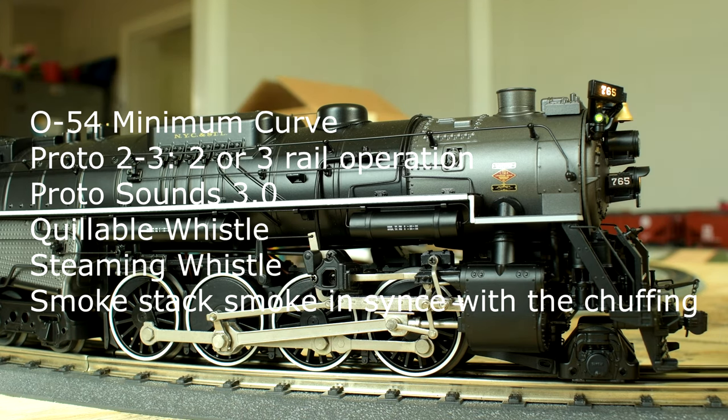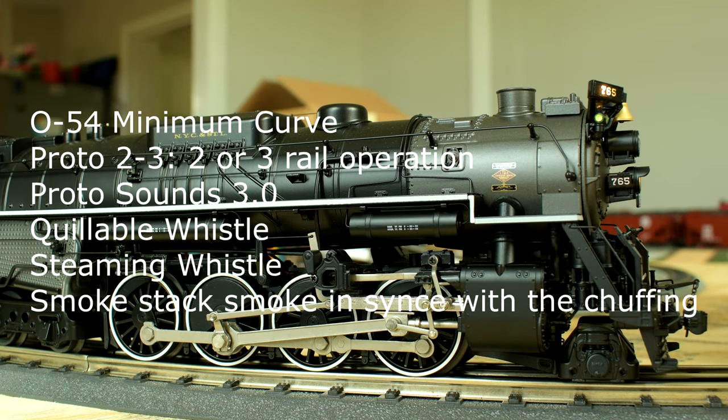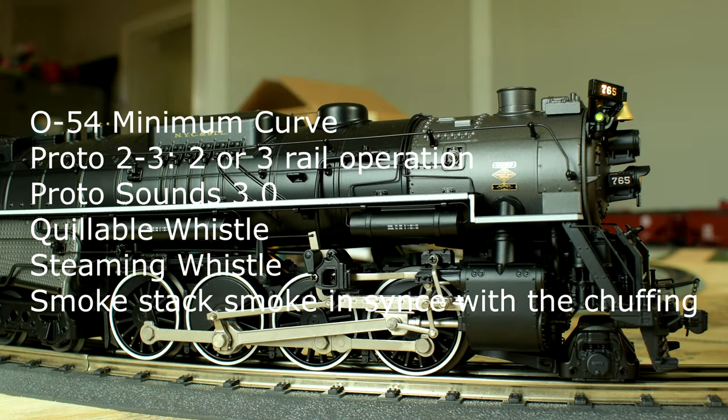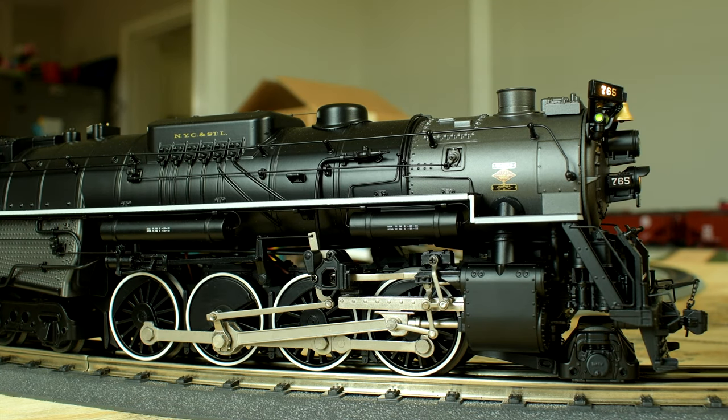Updated detailing and paint jobs, and while not advertised at all online, the catalog, the box, or the owner's manual, these engines also shipped with a steaming whistle feature, which we'll get more into in a bit.